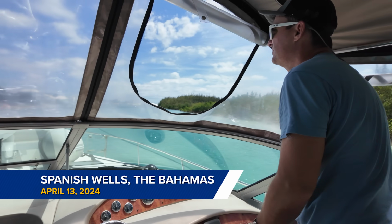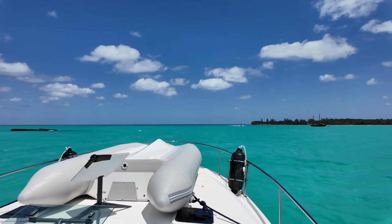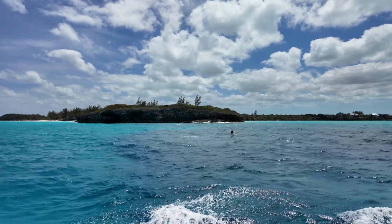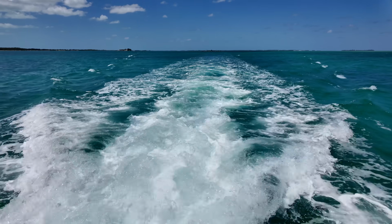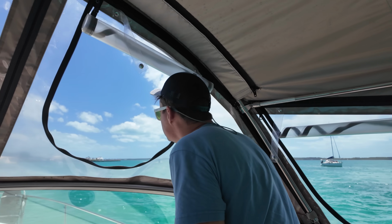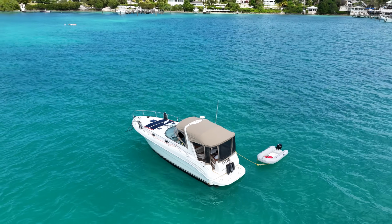We started the morning in Spanish Wells and then sailed about 10 miles through a tight passage known as the Devil's Backbone over to Harbour Island. We dropped anchor at a nice spot at Harbour Island.